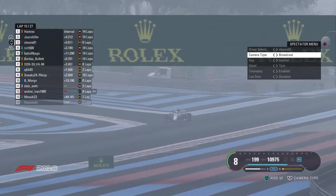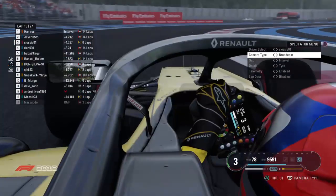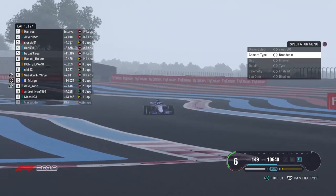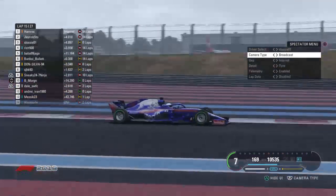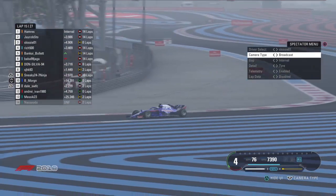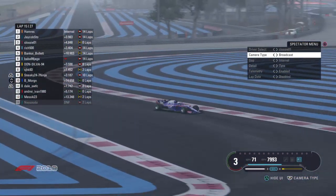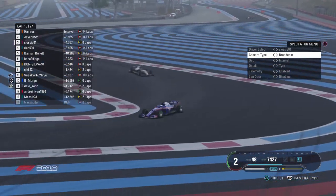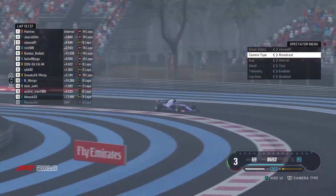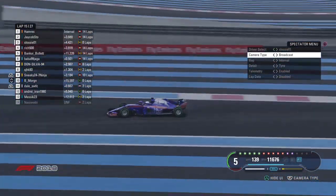I've seen some strategy blunders before, but that is going to be a difficult one to explain. But let's just see what these Inters are going to be able to do compared to the dry compound tyres. I do think the dry tyres are faster at this moment in time, but I mean, if I was on dry tyres at the moment, I'd be trying to stretch it out just a little bit longer.